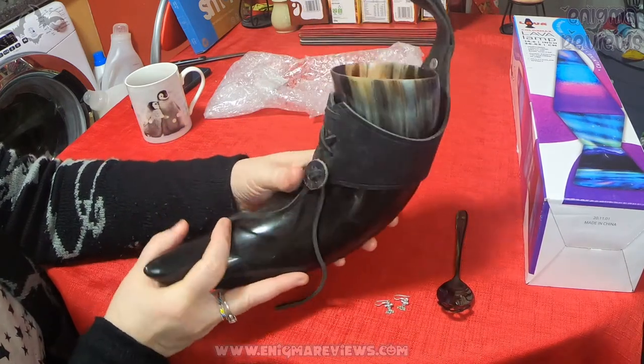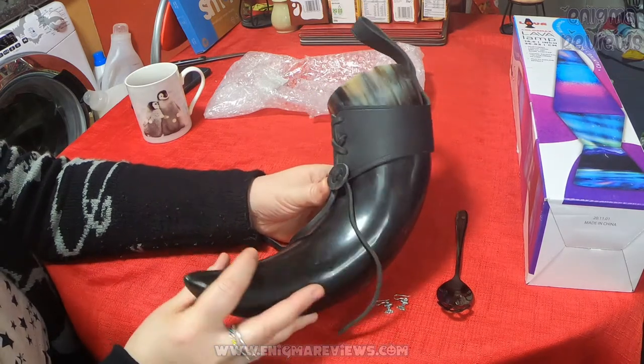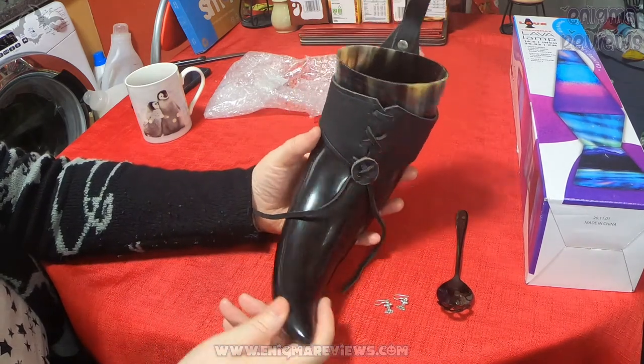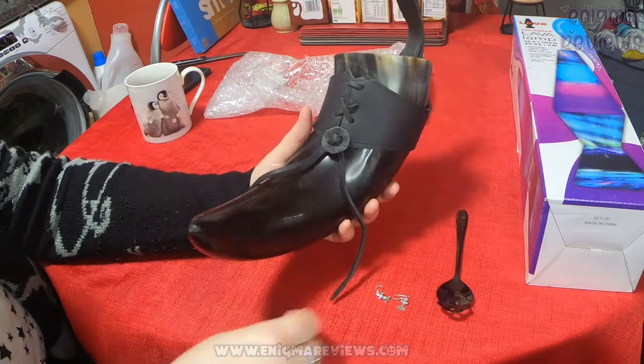This was $19.99 and this was a medium size. God knows how big the large one is, because I thought this one is huge. I would have been better just getting a small one, to be honest with you guys, but it's too late now, it's come. And it's got this leather pouch on it as well, which is kind of Viking.